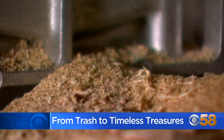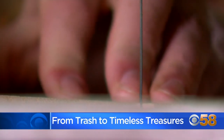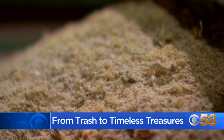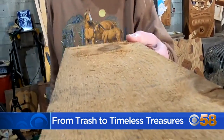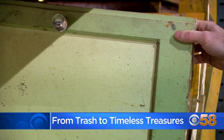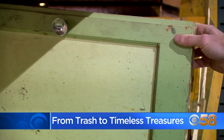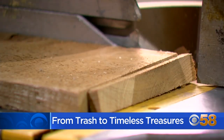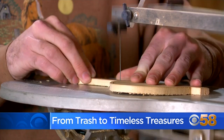Honestly, it just kind of happened out of curiosity. Every part of the process is just like another spark of joy. Whenever people see wood on the side of the road now, they think of me. Saving scraps from the past. This was a kitchen cabinet from the 40s. Turning one man's trash into another's masterpiece.